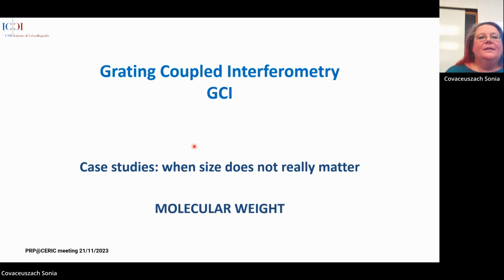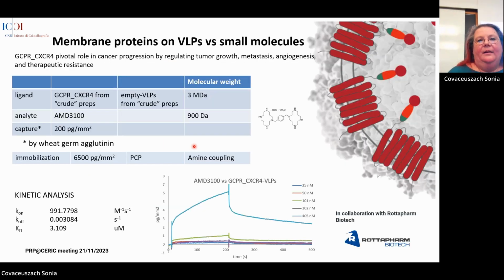Here I will go very, very fast, just to show you that it is really true that we could address the interaction between a broad range of molecular weights. You can see here the interaction we measured between a GPCR and a small molecule. This GPCR was obtained in virus-like particles that we captured with wheat germ agglutinin. And this 3 megadalton ligand we captured on the surface could be measured with an analyte of less than 1 kilodalton, obtaining these very nice sensorgrams.